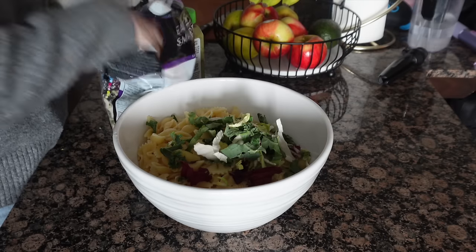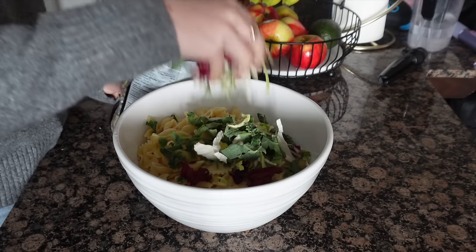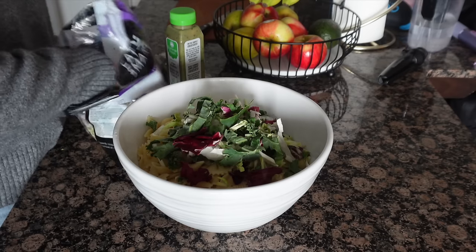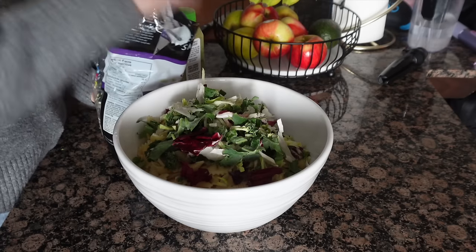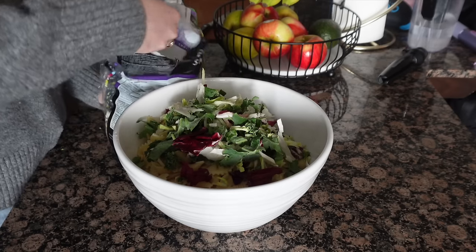So for this one, I just did 1 whole cucumber. I mixed in some of this cabbage, broccoli, kale mix in there. And then I added in 4 whole cans of tuna and gave that a mix.